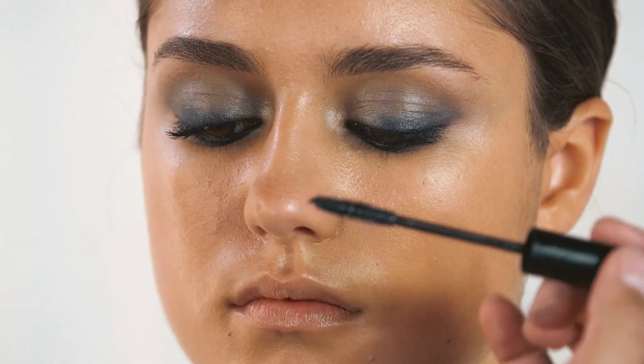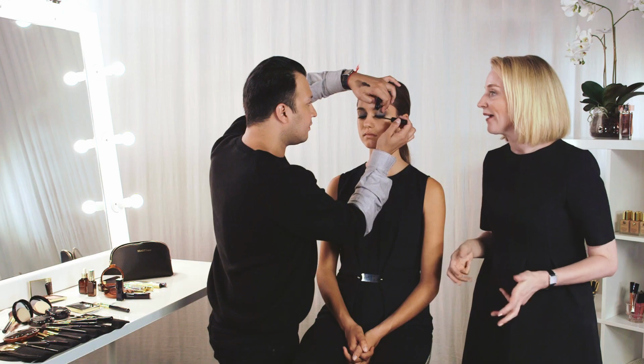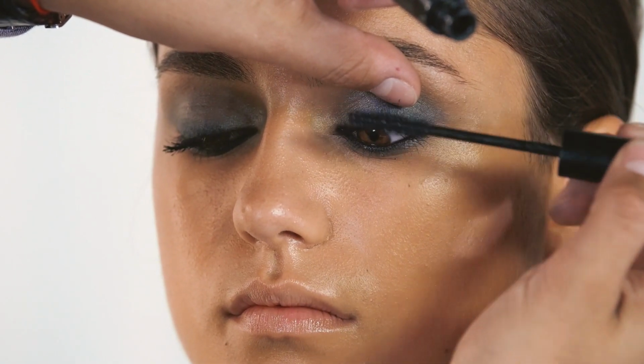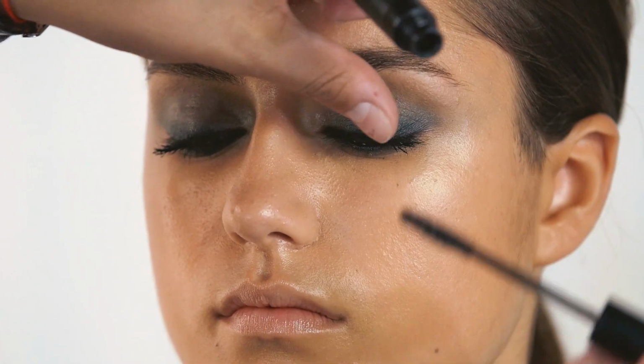I love this one because the spikes on it really allow you to get into those little lashes you don't even know you have. I know, it catches them right on the side of the eye. So when you're applying it, you want to make sure that on the outside you're combing outwards, and on the inside you're combing inwards. That way you get this super beautiful fan.